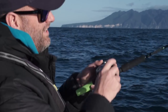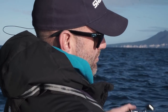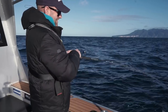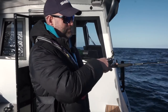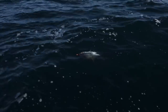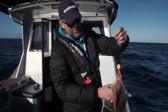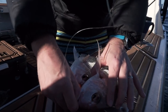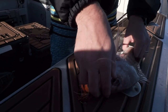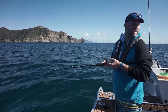Oh well. Doesn't feel like a world beater, but even in the strong current, got to the bottom and got a customer straight away. Pretty sure it's a snapper. Two snapper, what? If ever you needed an example of how effective these Shimano Kaburas are, two snapper, one lure. Amazing. They're juvenile snapper, so I won't muck around with them too much. We'll get them back. Seems like we've found a few snapper in the bay.